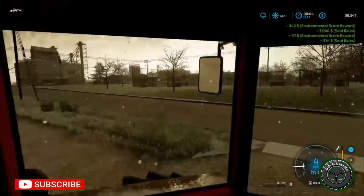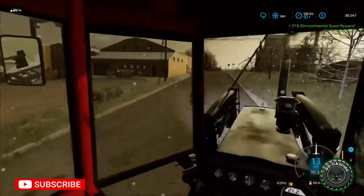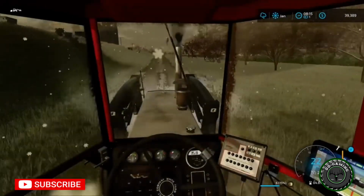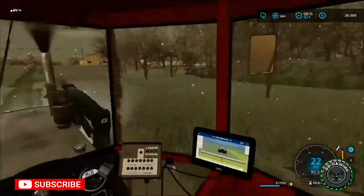All right, well, I'm going to go finish up the last load, and I'll see y'all on the way here with the last. Heading with the last load now. Not even a full load.